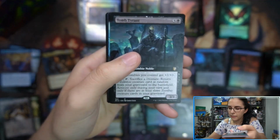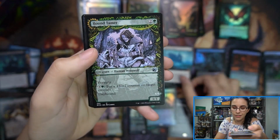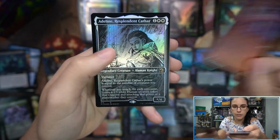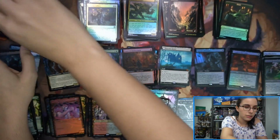Lord of the Forsaken is our third foil mythic in the box. Hostile Hostile, Extended Art Mythic. Shipwreck Marsh, non-foil. And Adeline, Resplendent Cathar, Showcase Foil Rare.